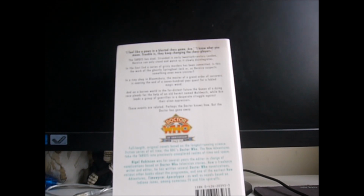The TARDIS has died. Stranded in early 20th century London, Bernice can only stand and watch as it slowly disintegrates. In the East End, a series of grisly murders has been committed. Is this the work of the ghostly spring-heeled Jack, or, as Bernice suspects, something even more sinister? In a tiny shop in Bloomsbury, the master of a grand order of sorcerers is nearing the end of a 700-year quest for a fabled magic wand, and on a barren world in the far distant future, the queen of a dying race pleads for the help of an old hermit named Moldwitch, while Ace leads a group of gorillas in a desperate struggle against the alien oppressors.